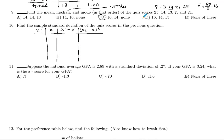So our values, let's go ahead and list them, smallest to largest, or largest to smallest, whichever. Why don't we go from the top down? 25, 21, 14, 13, and 7. And we'll put some sum or total rows down here. So these total up to 80. Our x bar here is the 16 that we figured up here. So it's 16 all the way down.